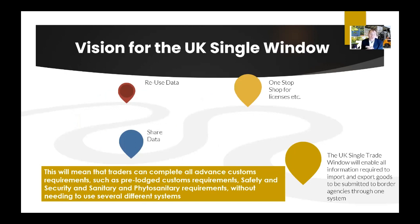And the vision for the UK single window is quite ambitious. So we said we're going to reuse the data. The first thing we're going to do is put it all on the single window. And then once it's already in there, we don't need to enter it again. So that's reuse of data. Then share data functionality means now my data that is good, I am just going to open it to my agent, my freight agent, and then you can access it.